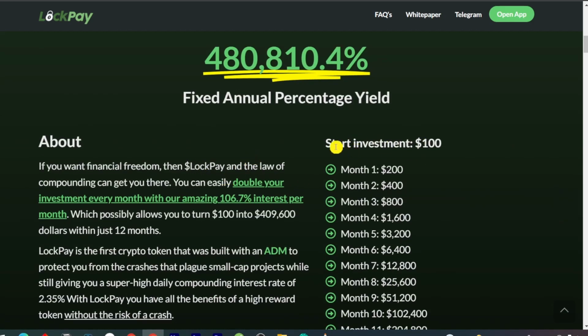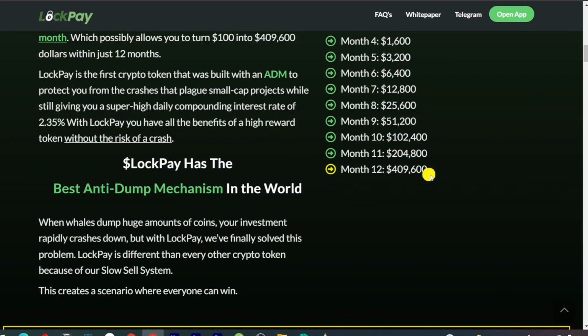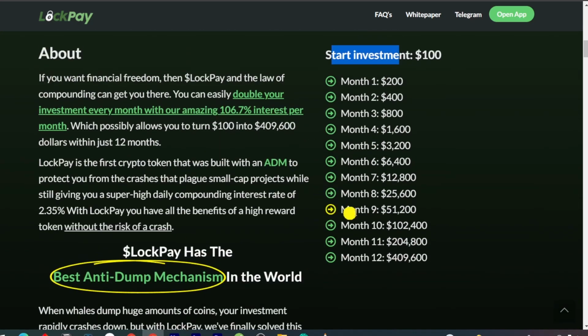So you can see that they are advertising that if you start with $100, by month 12 you can get about 400,000. So we know that this is all based on the token price being stable or going up. So this one is quite inaccurate. It's just a marketing gimmick that most of the projects talk about.